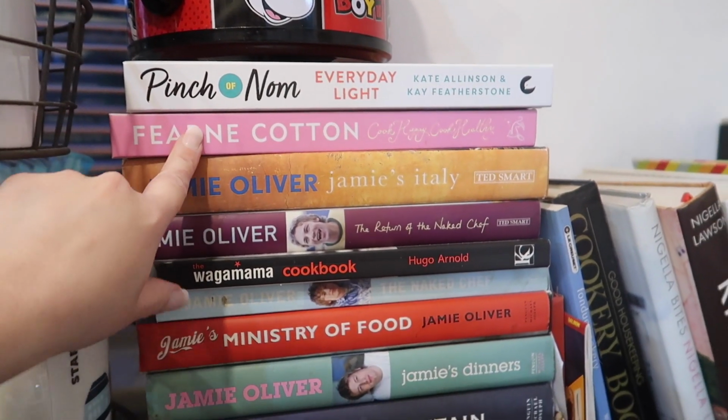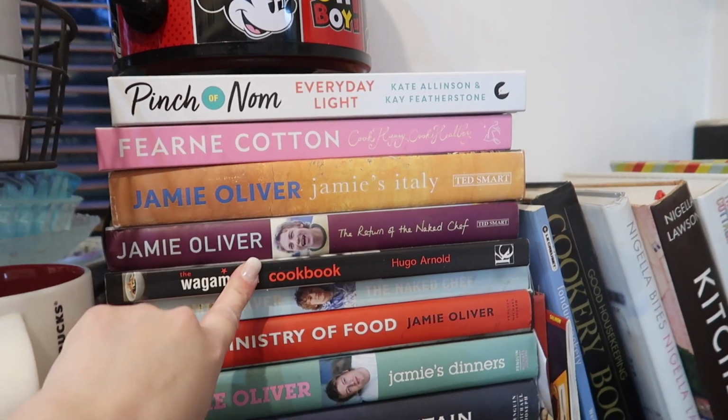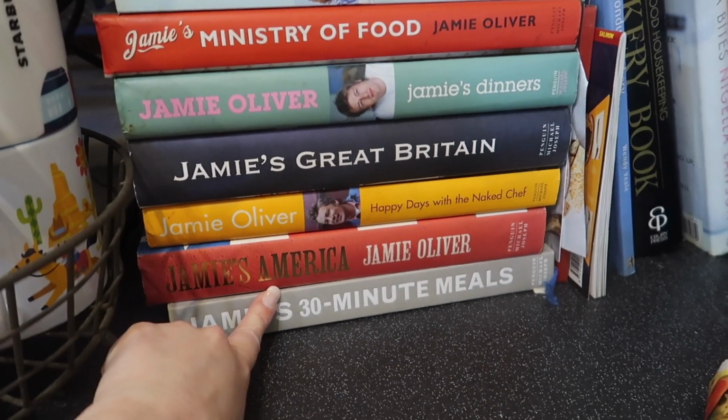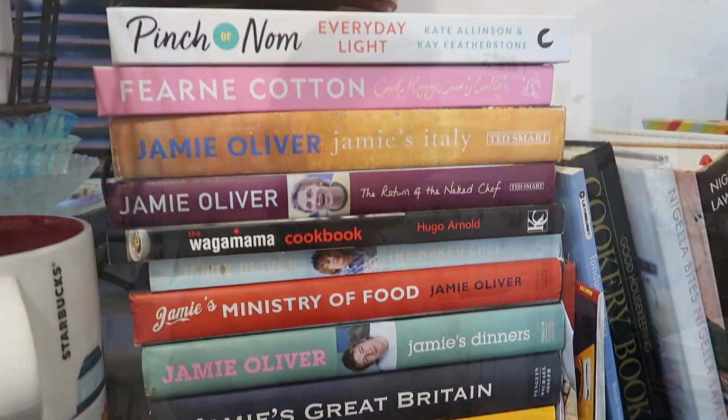Fern Cotton, maybe that can go in the leave pile. We've got another Wagamama, they're two different. And I will not be getting rid of my Jamie Oliver collection. I do like those books.